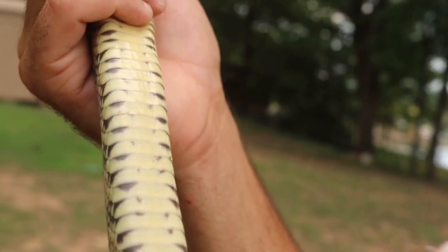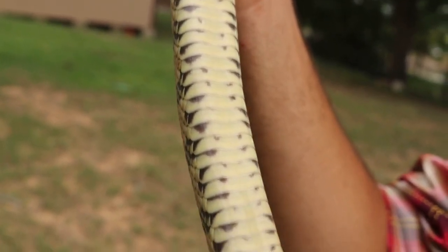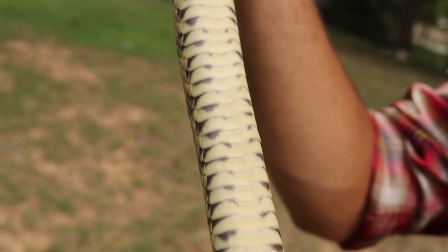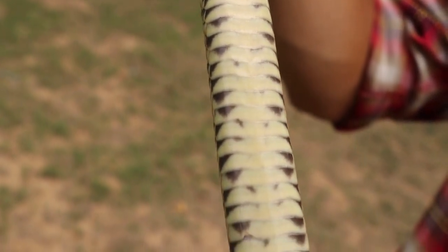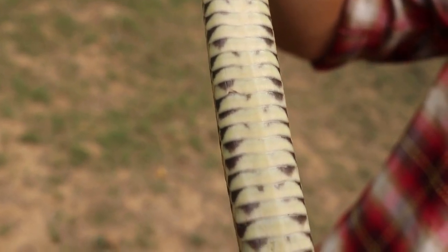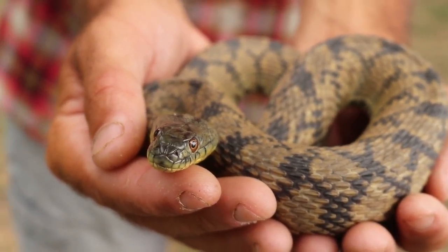As we flip the snake over, you're going to see that the belly is a creamy to yellowish color and has numerous dark, irregularly spaced half-moon spots. We have another species of water snake in the state, the green water snake, Nerodia cyclopion, that has the opposite. It has a dark belly with light half-moon spots. And this is another key characteristic to identify this water snake from another water snake.